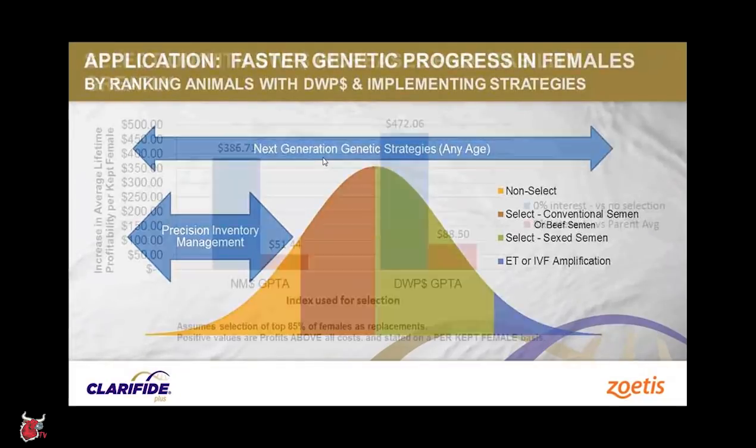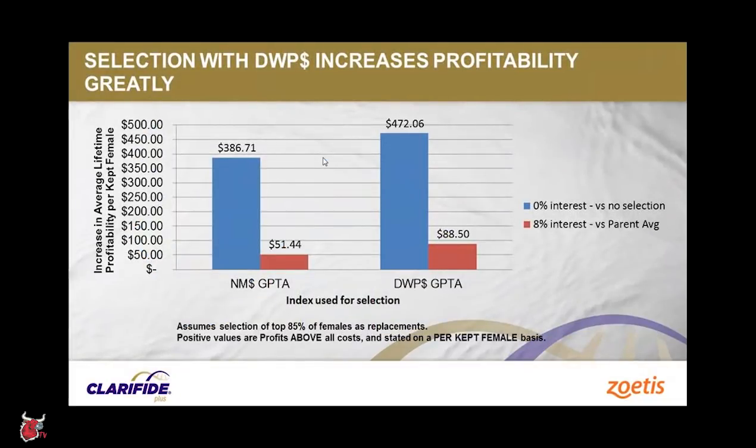So you're referring to this graph here. So the gain, this is over a 10-year period of time. If we compare DWP dollars to net merit dollars, in each of these situations they were being compared to the parent average for those traits, which in reality, there is no parent average for DWP dollars. This is probably a low estimate. But yes, we would expect that we're going to gain about $30 more in lifetime profitability by using Dairy Wellness Profit dollars if you're comparing it to parent average.